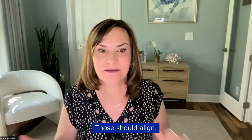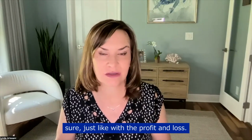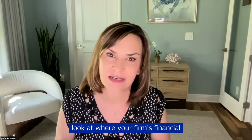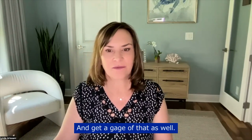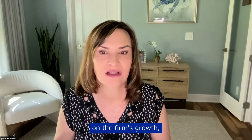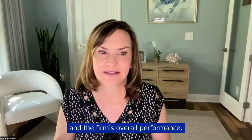Those should align. You want to compare different periods for sure, just like with the profit and loss. You want to look at different periods, look at where your firm's financial position was in 22, and then look at where it is today and get a gauge of that as well. It can really give you some good insight on the firm's growth, the firm's stability, and the firm's overall performance.